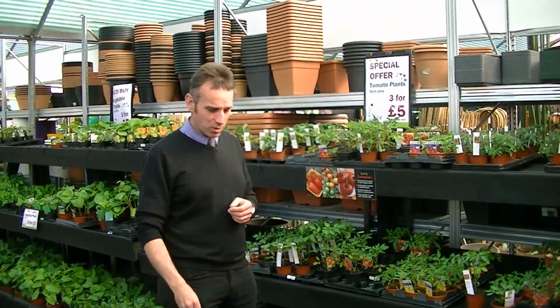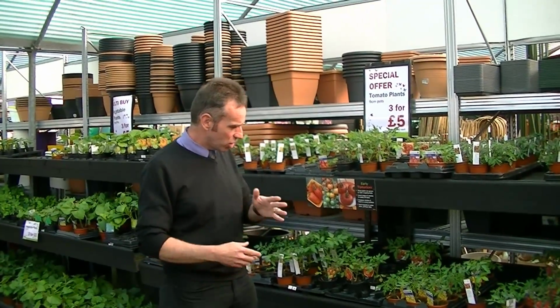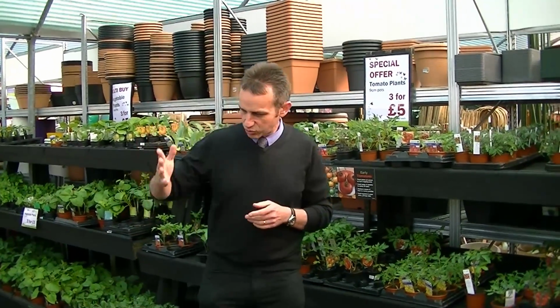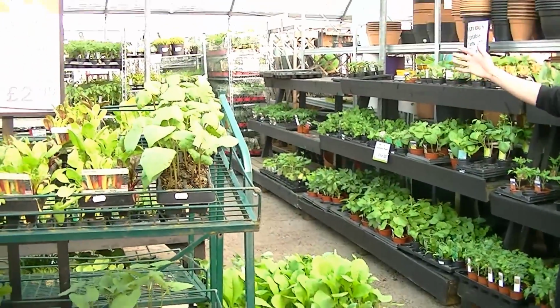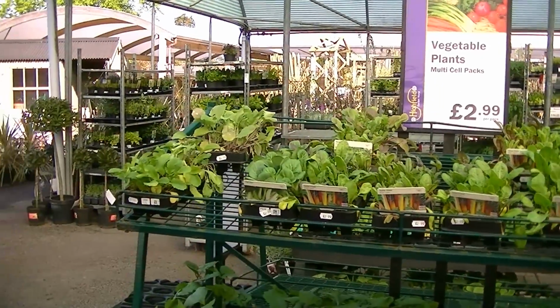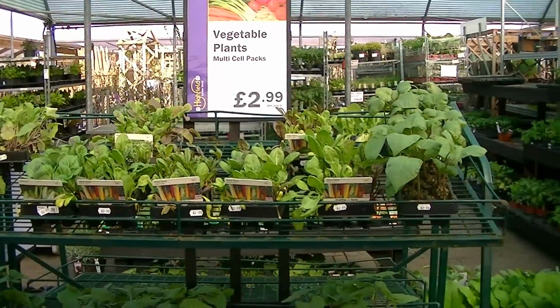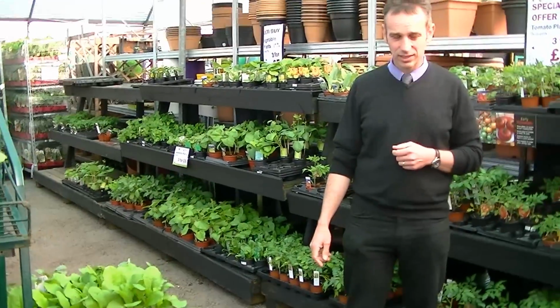Obviously don't forget your grow bags as well to go along when you're planting them, and your Tomorite tomato feed. So great range of tomato plants. We've got sweet corn, we've got cabbage, we've got a never-ending supply of peas and lettuce. There's a huge range of vegetable plants now in stock, so now is a perfect time to get your vegetable borders ready and get lots of stock in, ready for a good season.